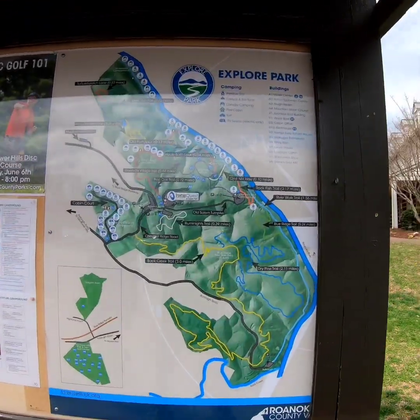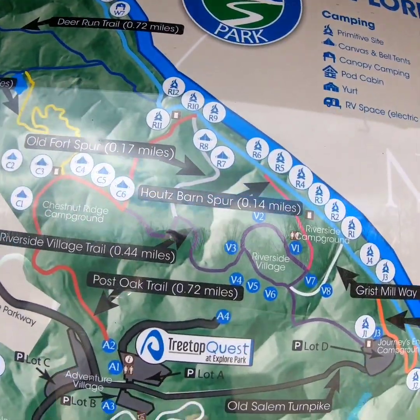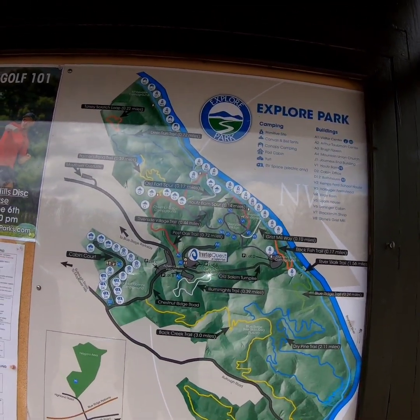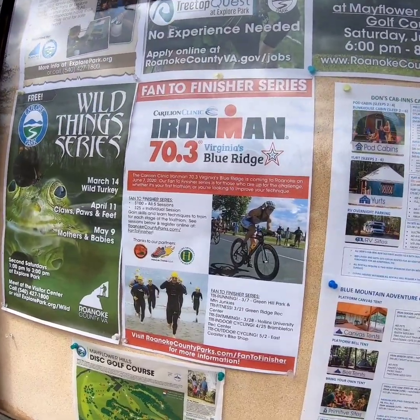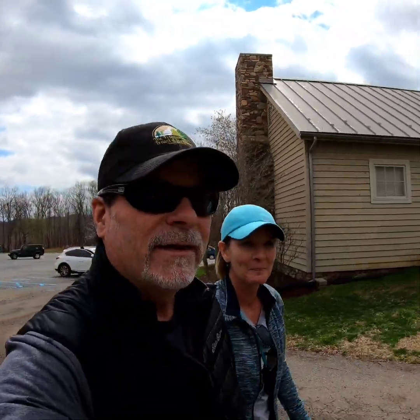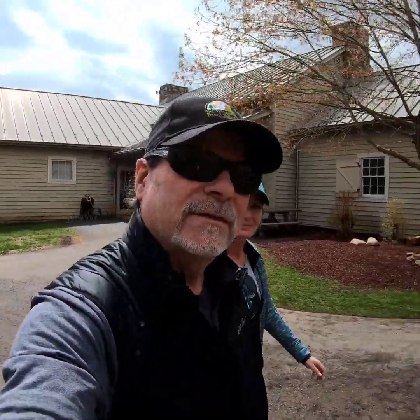Here's a map of the Explorer Park. Pretty neat. A lot of, what do they call the bicycles? Mountain biking. So they've got a lot of mountain biking trails here, which is pretty cool. And then a lot of hikes and building campgrounds. So this will be really neat. So we're gonna check all this out.